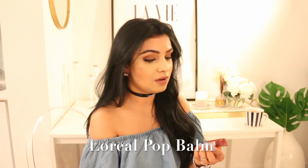The second product I would like to recommend is a balm, which are tinted balms which have a little bit of color. It's by L'Oreal. It's Pop Balm. It's one of their, I think, in your collections. So this is really great if you're looking just to add a little bit of hydration back in your lips, but also a little bit of color.